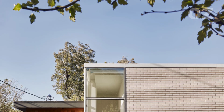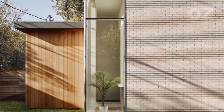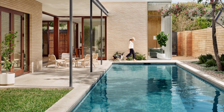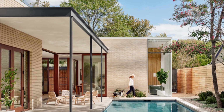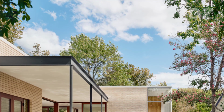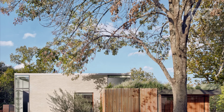The architectural layout is characterized by 2 overlapping rectangles that intersect at the main entry. This unconventional approach invites visitors to enter through a private courtyard, rather than the traditional front door. As one steps into the home, the transparency of the sliding door systems creates a layered effect, offering glimpses of the interior spaces and the backyard pool area.